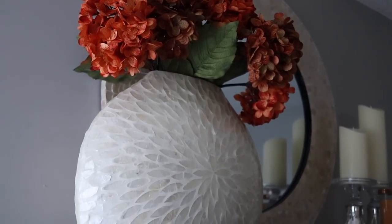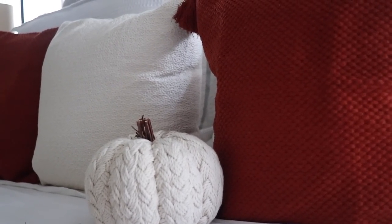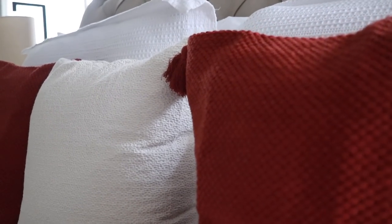And this is the finished look, just a few pieces, not overdoing it. A little touch here and there. I love it. So now let's go ahead and work on the changes to my bathroom.